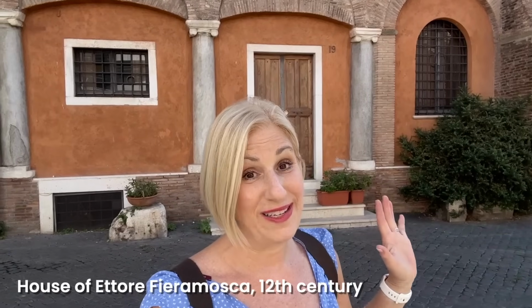See what I mean about medieval architecture here in Trastevere? I think this may be one of the most quintessential medieval structures in this neighborhood.